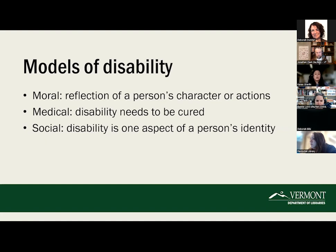Instead, I'm going to talk about how our society views disability and give you a sort of framework to highlight the different ways that we think about disability. And in this context, it's helpful to think about 3 different models or perspectives in understanding disability. So the first model I'll talk about is the moral model. From this perspective, we view disability as a reflection of a person's character or their actions. So you might run into people who think that a person with a disability, quote unquote, deserved their disability, either because of something they've done or something someone in their family has done.